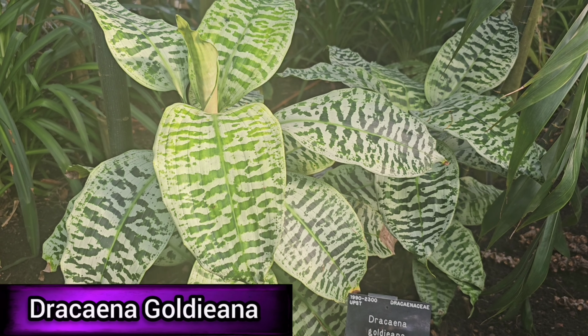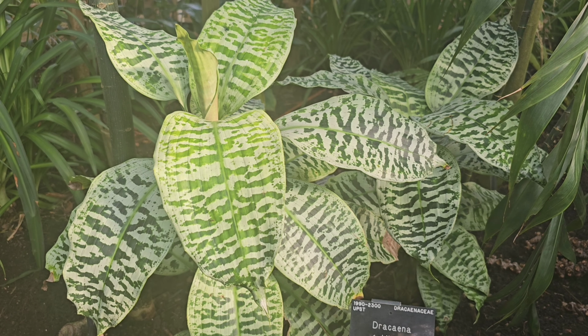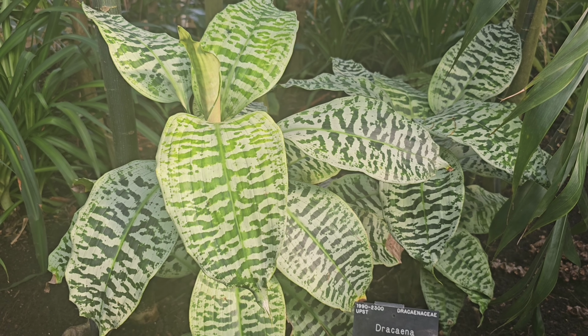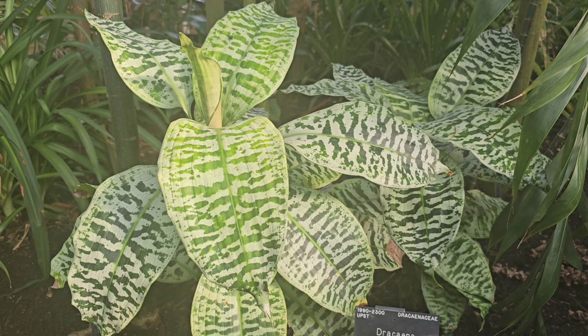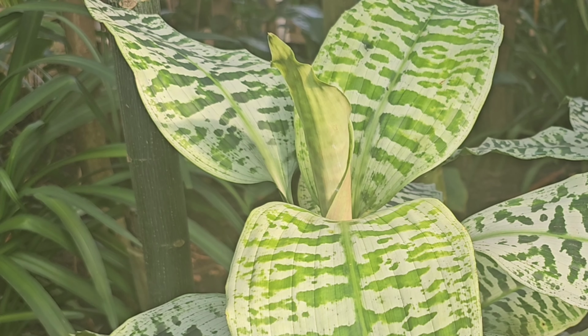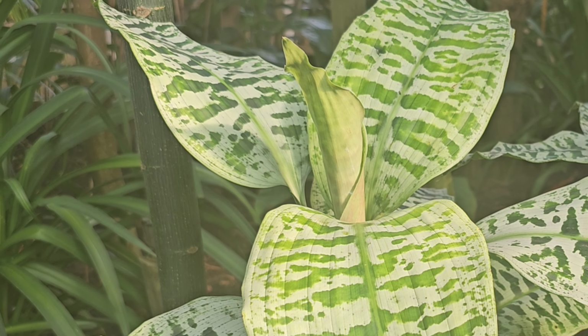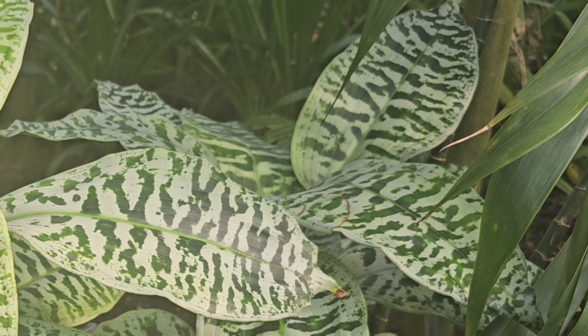Dracaena goldieana is commonly known as Queen of the Dracaenas and is native to Central Africa, where it grows in tropical forests. Its beautifully gold-speckled variegated foliage makes it much sought after, but hard to find, and it grows well as a houseplant, preferring bright, indirect light, but tolerating lower light conditions, and water only when the top inch dries out.